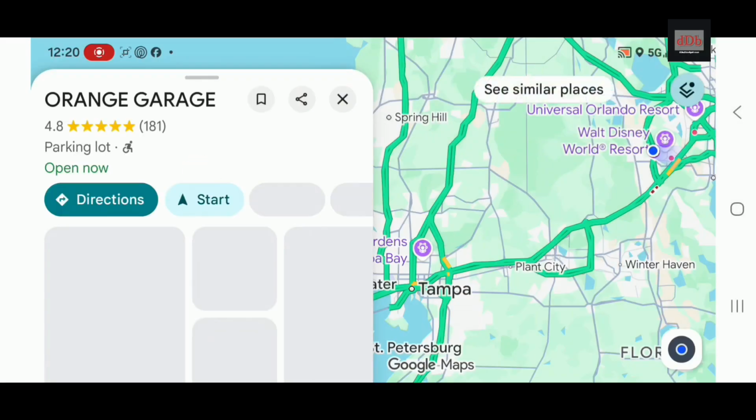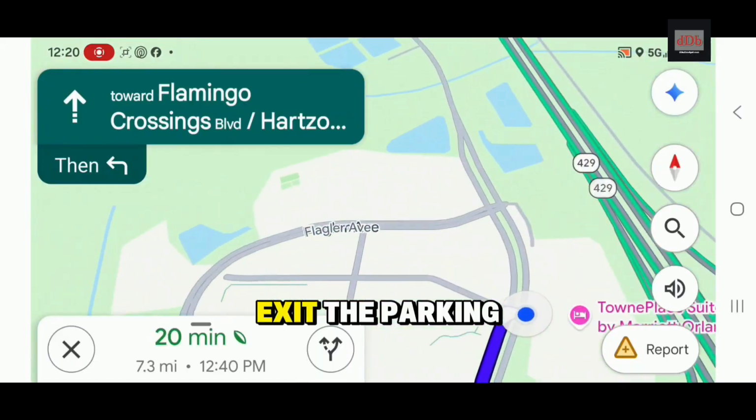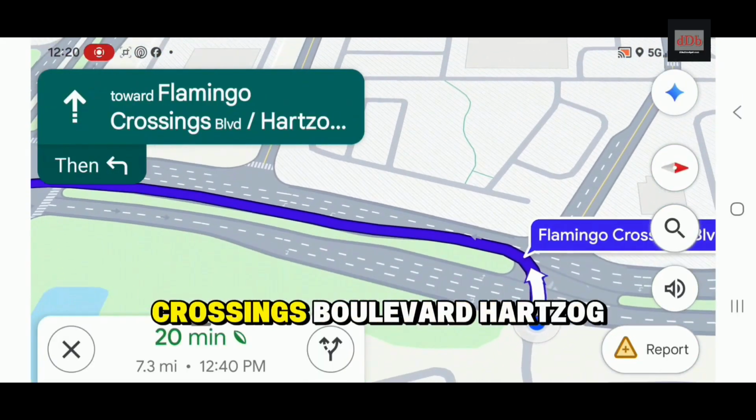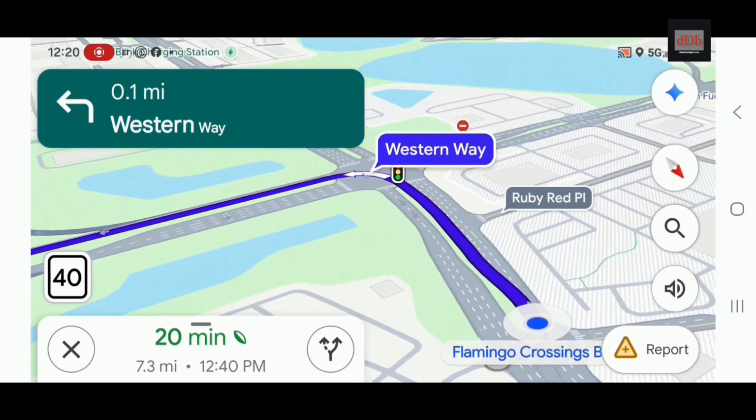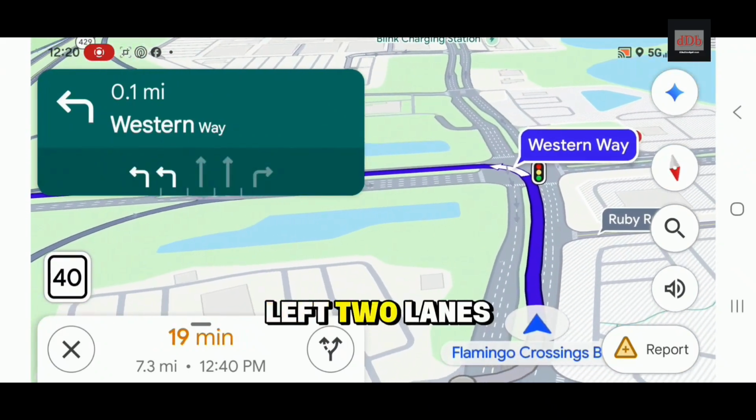Disney Springs, orange parking. We go to orange. Exit the parking lot for Flamingo Crossings Boulevard, Hartsick Road. At the next light, use the left 2 lanes to turn left. Gotcha.